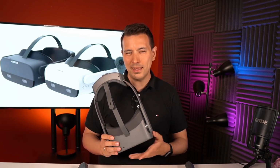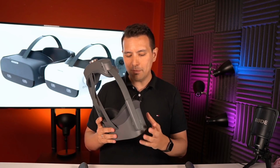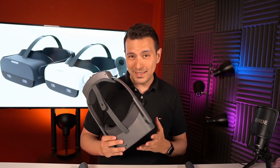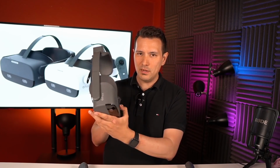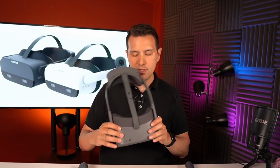And I want to tell you about the picture quality. Again, it has a 4K display, and that means there's around 1920 times 2160 pixels per lens. There's no IPD adjustment here, so they have software IPD. And you know what? Let me turn this on now.